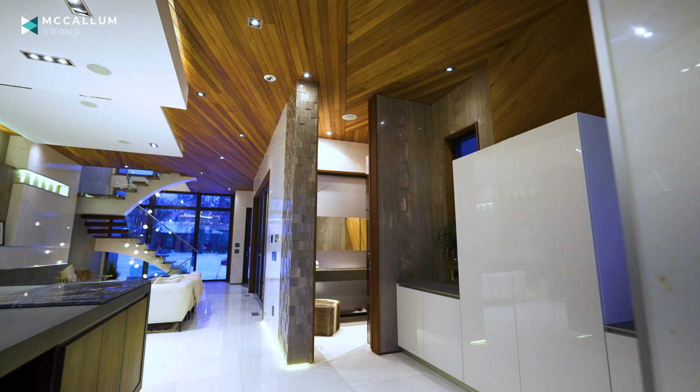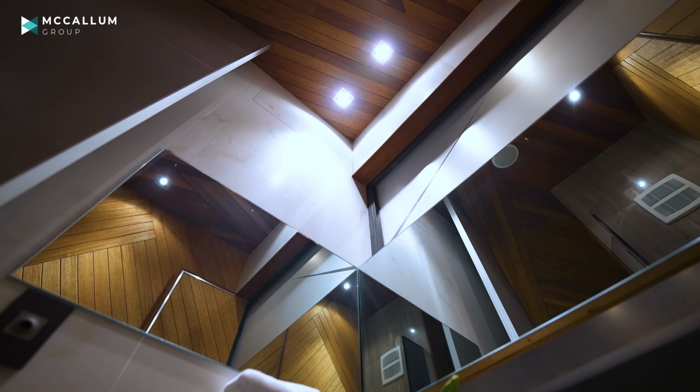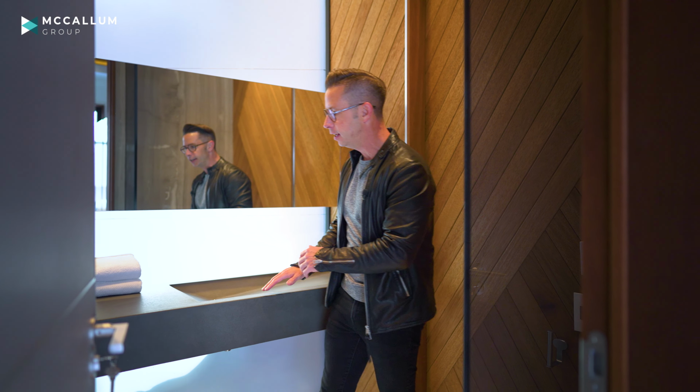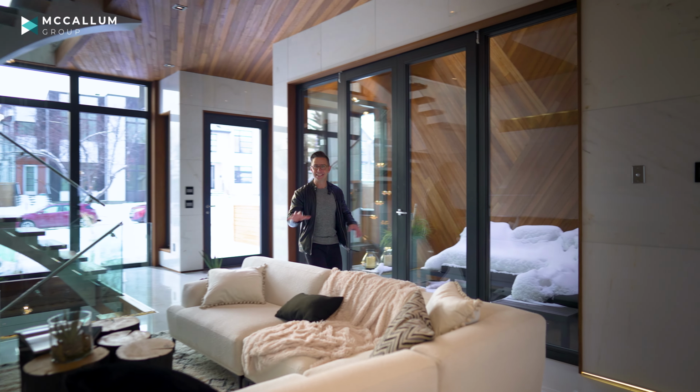But before we head over to that space, just check out the details and thought that went into even this area. First off, you've got an 11-foot door that enters into this powder room. You have this floating, truly floating vanity here. Once again, the sink is actually incorporated into it. We have a wall mount faucet, and there's even no back here. It's just completely unique, something that I don't think I've ever seen before. How amazing is this space?